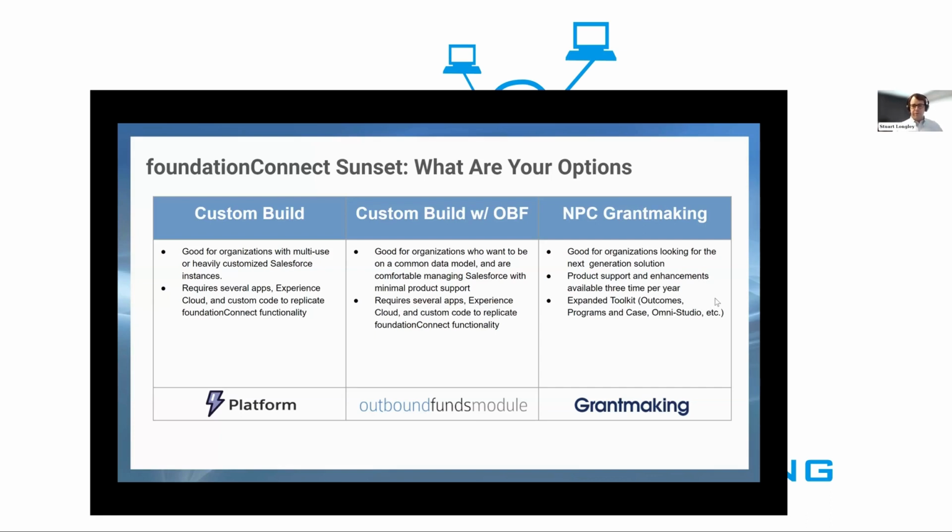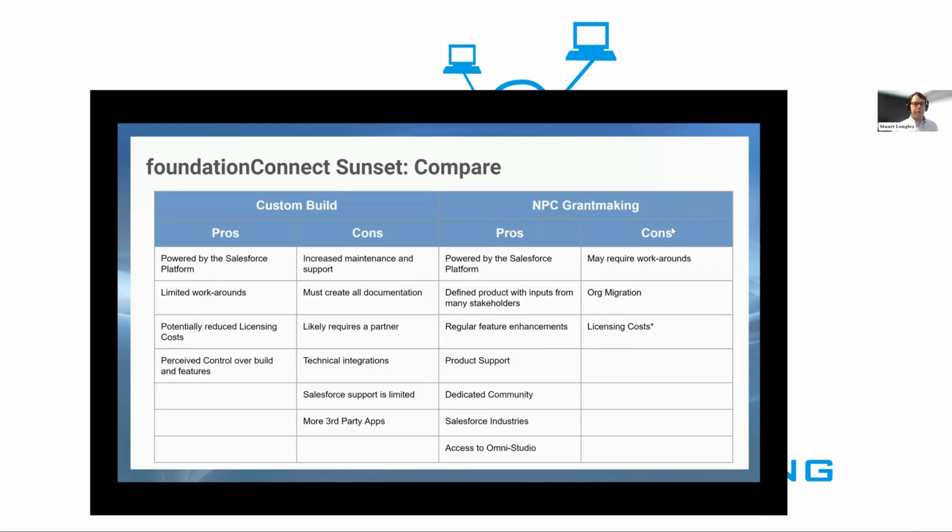I should have put a footnote here, but there's also a product that was kind of between Foundation Connect and nonprofit cloud grant making called Grants Management Module. I think for all intents and purposes, that's not really going to be a great option for most people moving forward, but I just want to call it out so that it is something we could consider, but it's really likely not a good route to go.